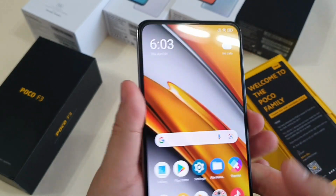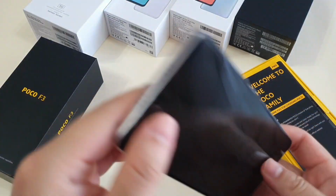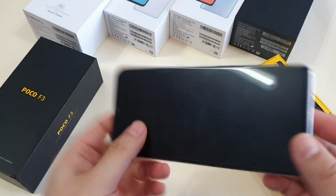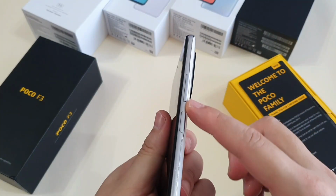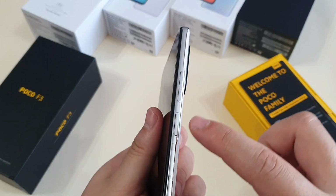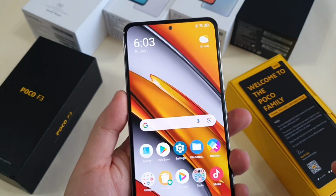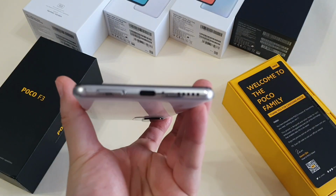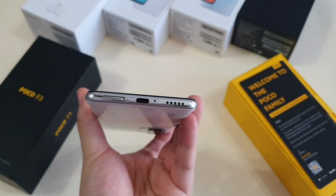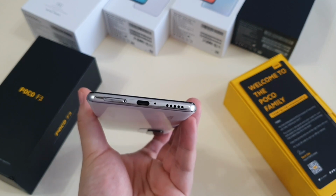Okay, so let's talk about the physical appearance. You have a dual speaker setup, up and down, from the earpiece and also the bottom-firing speaker here. And to your left there's nothing. To your right you have a volume rocker up and down, and also a power button which acts as a fingerprint scanner, which is actually quite fast and accurate. And at the bottom here you have the SIM slot, Type-C port, and also the primary microphone, and the speaker.